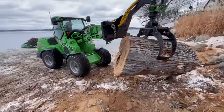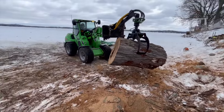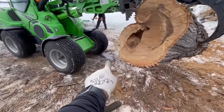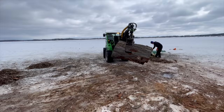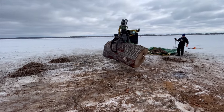This is the biggest, heaviest piece. Ooh. Oh, just drove through a little hole right there. Don't turn it too much, Felipe. Slow and steady.